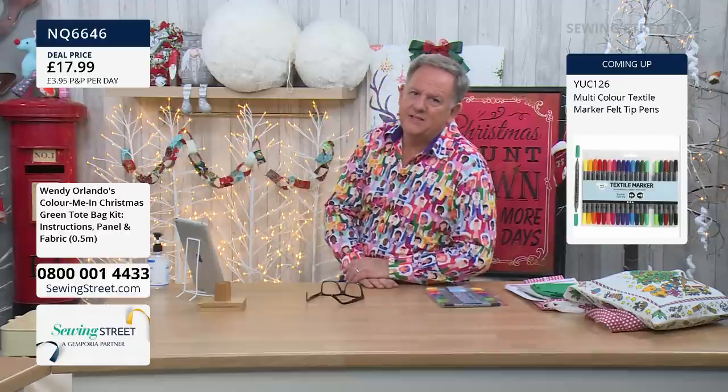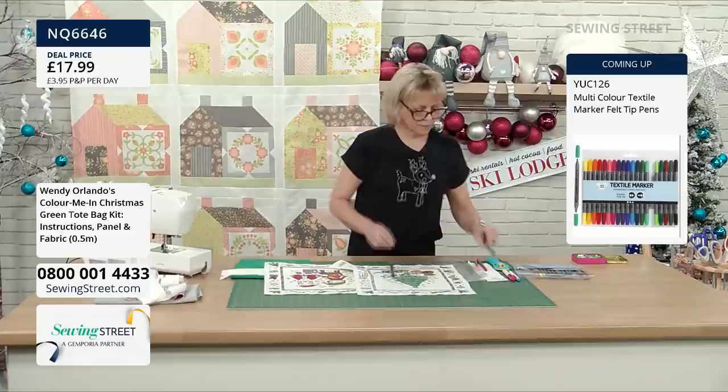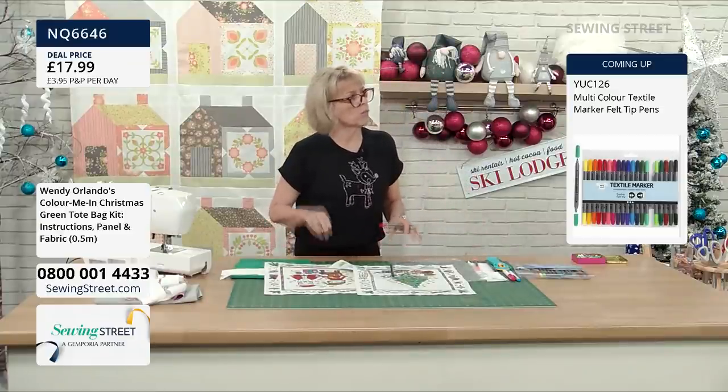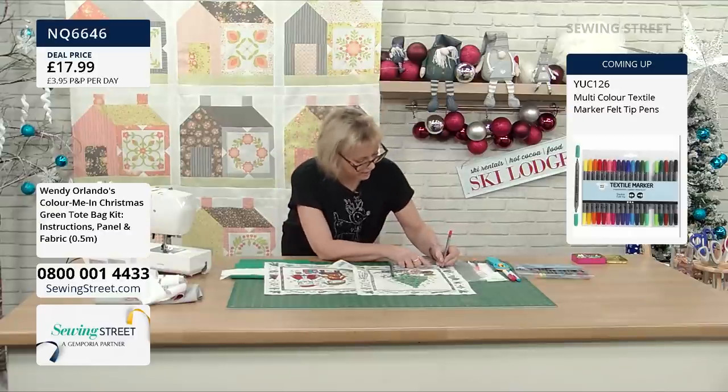The cutting mat is 90 by 60 centimetres. Thank you, but there's only one of them. Right, off you go, Wendy, and get it in your basket, because I've got one of these at home. These are brilliant. Just putting it in your basket doesn't mean you've got it.